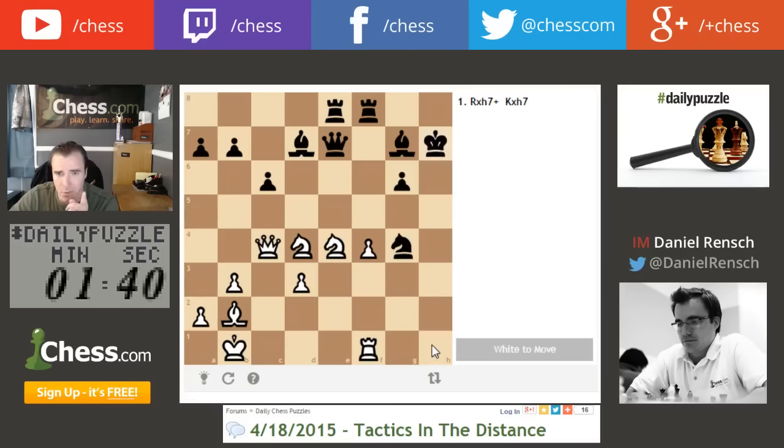Okay, this is very important, but you have to be very careful. If I play knight check here, he might be able to sack the queen. So that could be a real problem. If I play rook check, I think it's rook check. Yeah, because if he blocks, then I have knight g5 check. That's the key.